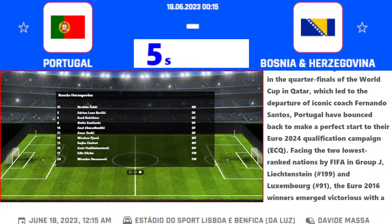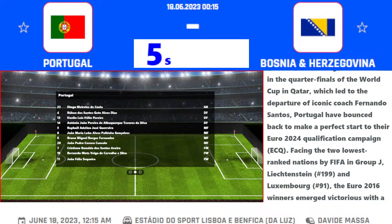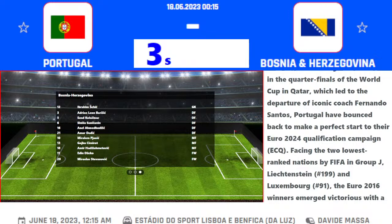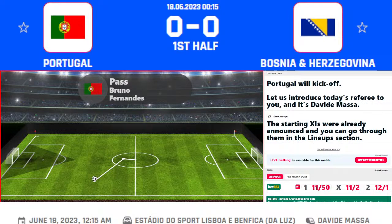Six more seconds still remaining before the first half gets underway. And 5 more seconds to go here. Are you covering the Brazil game? Yeah, I will be covering the Brazil game. So the national anthems are finally finished, and we are getting underway here.